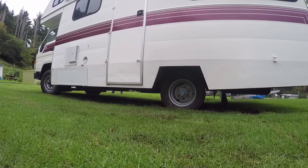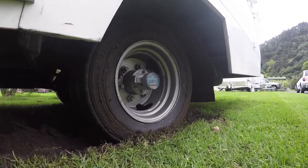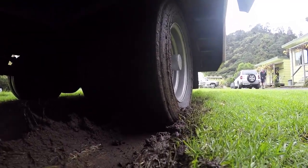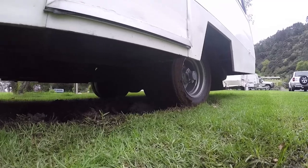He tries to slowly move out the power site, but we don't seem to be going anywhere, and it's clear that we are stuck in the mud. We tore this monster out of the mud.